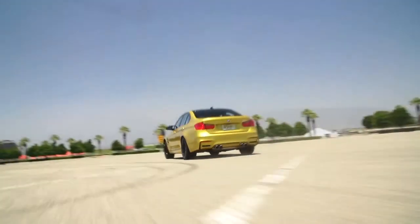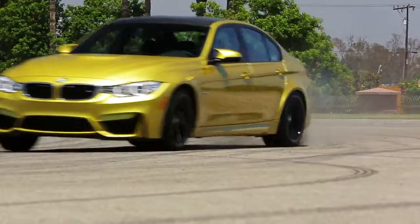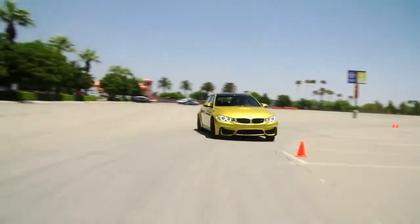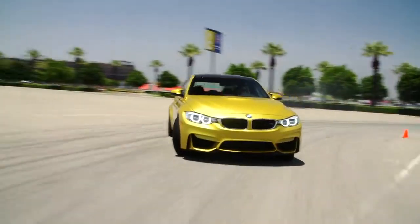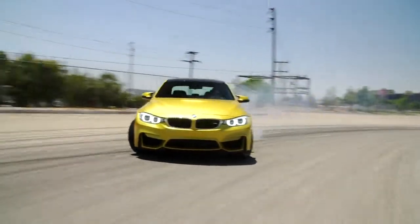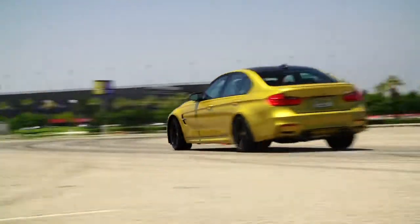Finally, limit handling in the M3 in the dry. What I really like about this chassis is that it's flexible. Okay, M3 is good. M3 gets the stamp of approval.